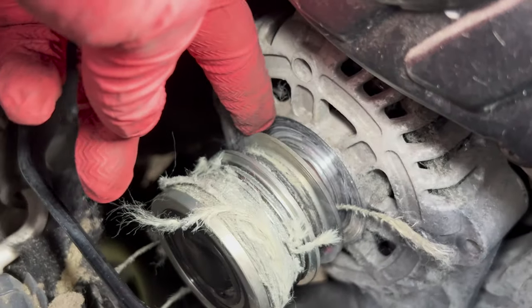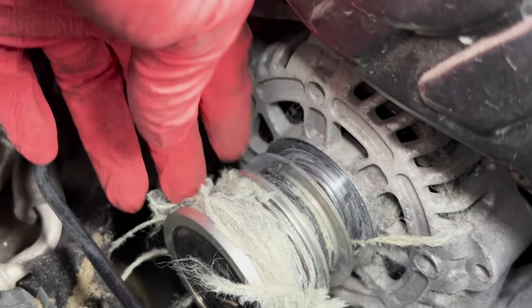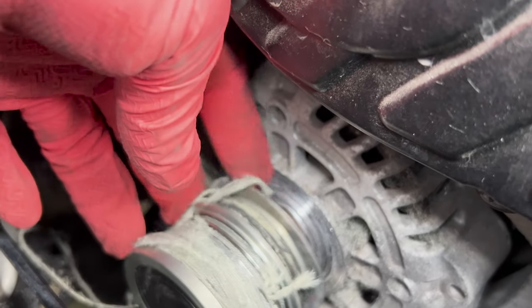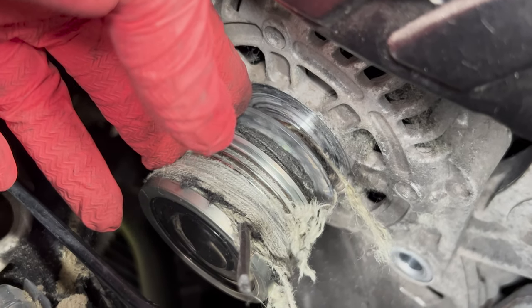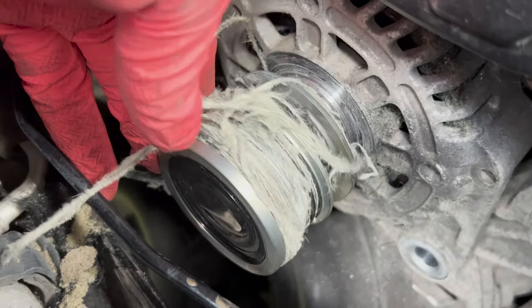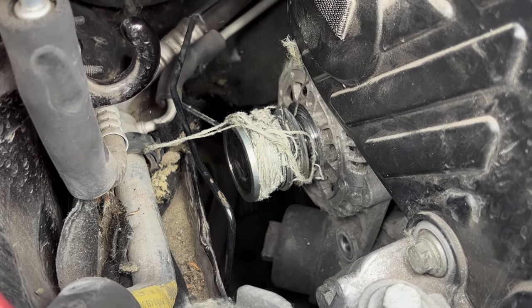So as you can see there, this had probably moved along and caused this to happen. Or what might have happened is the belt went in between here and caused this pulley, or even the alternator, to break. Between there you'll see aluminium pieces, all ground off. So we're going to be removing that. I'm not sure yet whether to remove it from underneath or from up here.